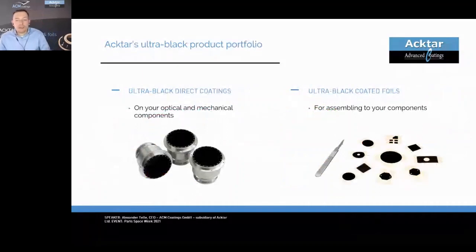So how can you make use of our technology? We have two options for you. Option number one is what we call direct coating. The coating is applied directly to discrete components. It's done in a proprietary vacuum deposition process at our premises. And a typical example is shown here in the picture, a lens housing with a complex three-dimensional geometry.